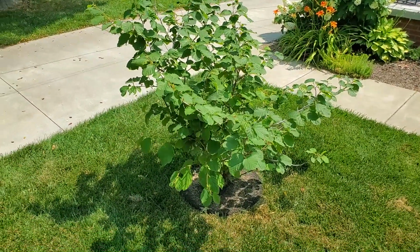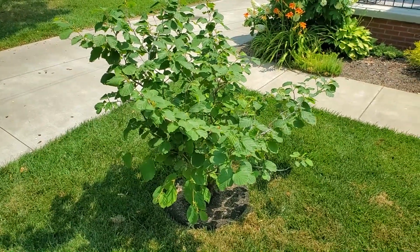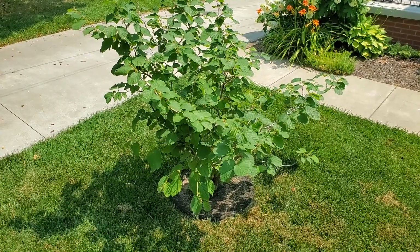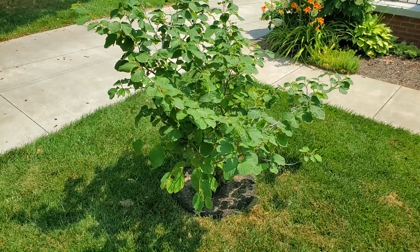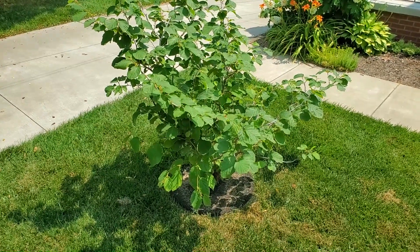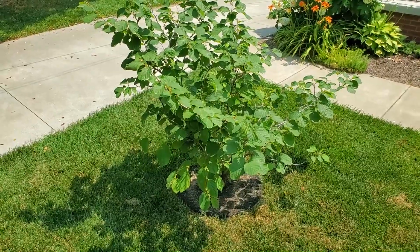What I like about witch hazels is that they bloom in the winter. So this is an American witch hazel, and they typically bloom in November, December, the very end of the year, depending on how cold it is. And the blooms are these little yellow ribbons that come off the plant, and they are fragrant.